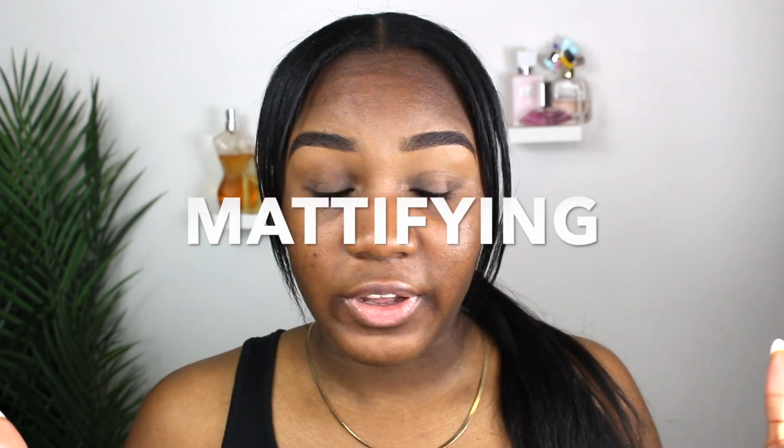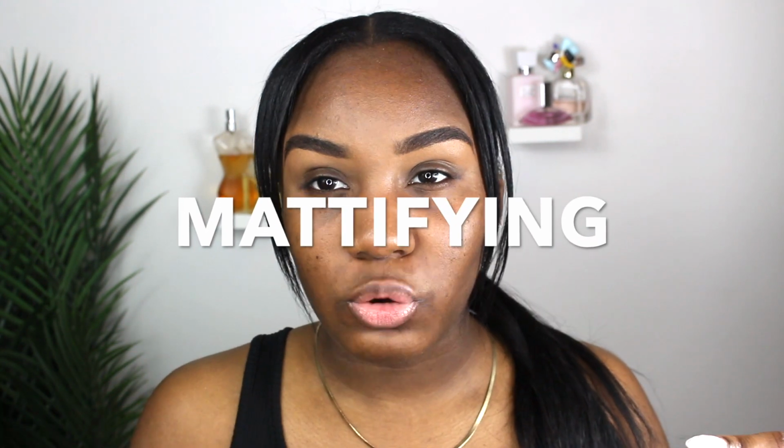Because I am going in with the oil, all the products that I'm using in terms of makeup have to be mattifying. It has to be something that will control my oils and not overproduce my oils. So with that being said, we're moving on to primers. For primers, if you are oily skin, you guys want to pick up a mattifying primer.